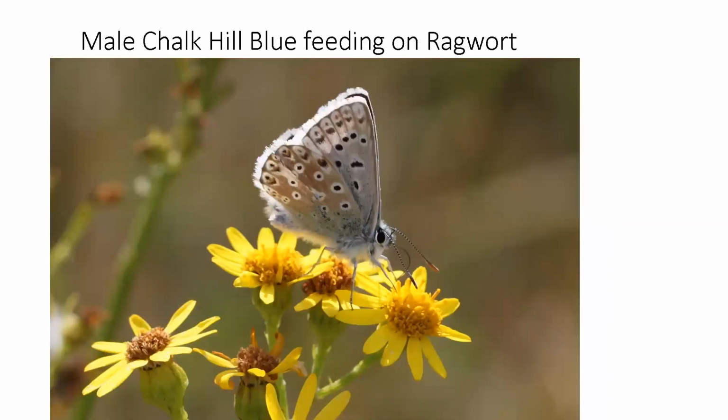And this one feeding on ragwort. And before anyone sends in a message on the chat room that this is a dangerous plant, I think I can cope with 3 or 4 in my garden. And I promise you, I don't have any horses grazing.